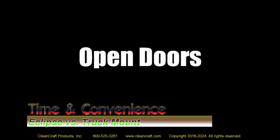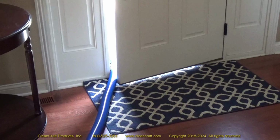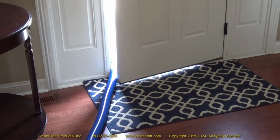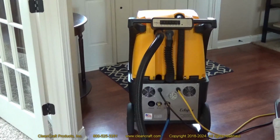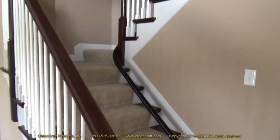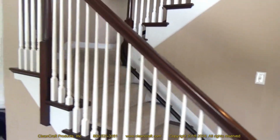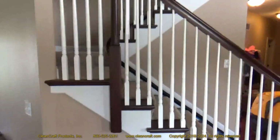Open doors. Customers don't like having hoses pulled through their front door. It lets bugs and hot and cold temperatures in. It also gives opportunity for their pets to escape. The Eclipse can be brought in and parked in the foyer. You don't have to worry. You can run up to 100 feet of hose with the Eclipse, so you don't even need to bring the machine up and down the stairs in the home.